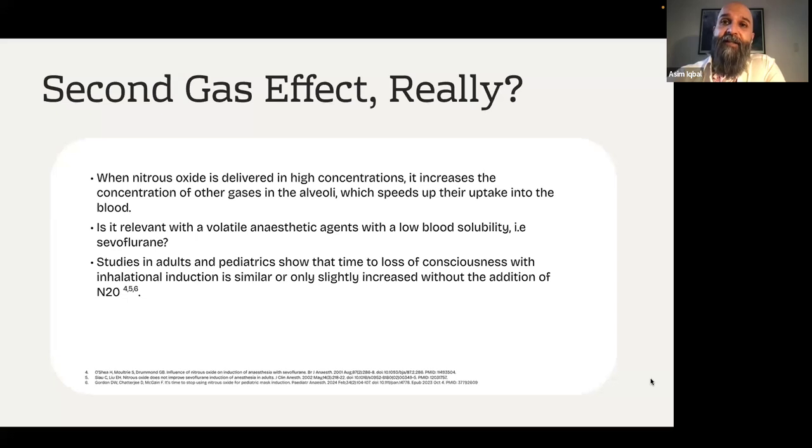The second gas effect, in theory, works to increase the speed of onset of anesthesia when using nitrous oxide, but does it really? With new agents like sevoflurane, this benefit is negligible at best. Studies in adults and pediatrics showed that the time to loss of consciousness with inhalation induction is similar or only slightly increased without the addition of nitrous oxide. Next slide, please.